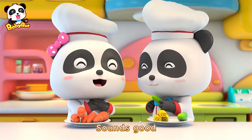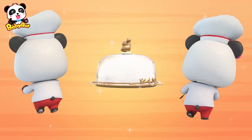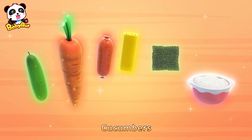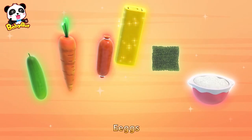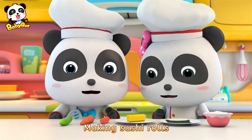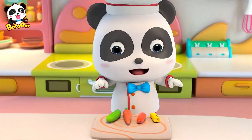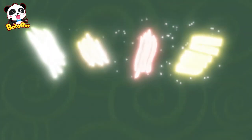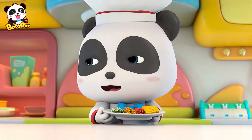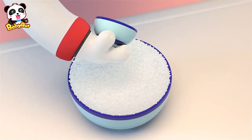Sushi? Sounds good! Cucumbers, carrots, ham, eggs, seaweed, and some rice. Making sushi rolls, let's start! All ingredients are ready. Wow, it smells great. I'll add some secret ingredients.